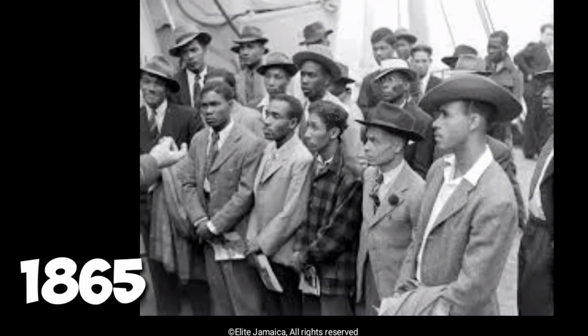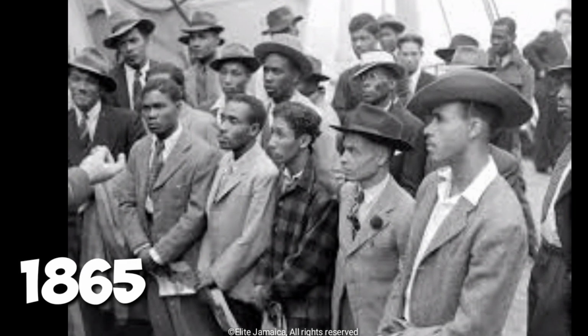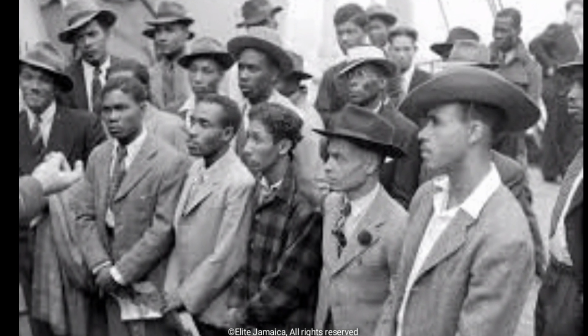In 1865, Paul Bogle marched in vain to meet with then Governor Eyre to explain the plight of the peasants, who later went on to riot under his leadership in what became known as the Morant Bay Rebellion.